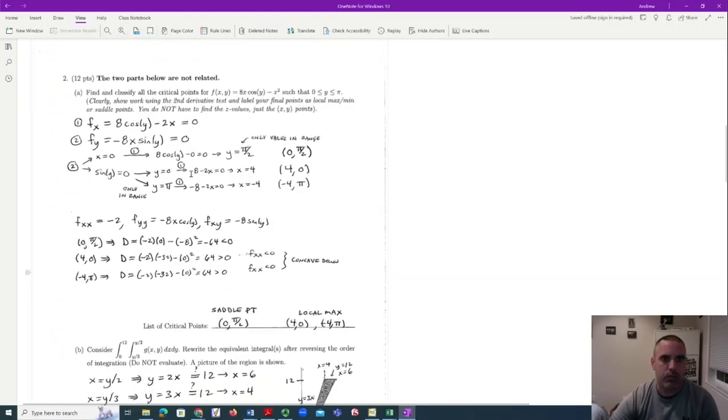The next question was about finding critical points. And people did well on this, but it's about organizing, right? You had to take the parts with respect to x, you had to take the parts with respect to y, and then combine. In my opinion, it's easier to start with the second one because it's already factored. So I would have done this. I would have said one possibility is x is 0, one possibility is sine of y is 0. And that gives two possibilities. The sine can be 0 many, many times.